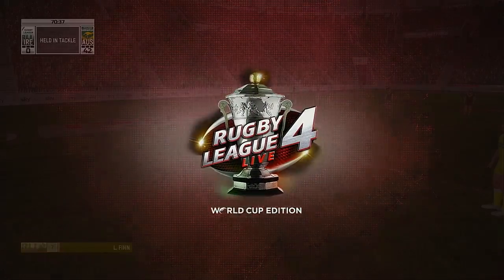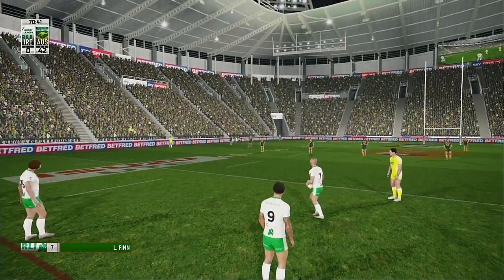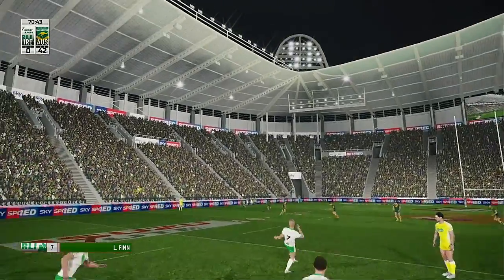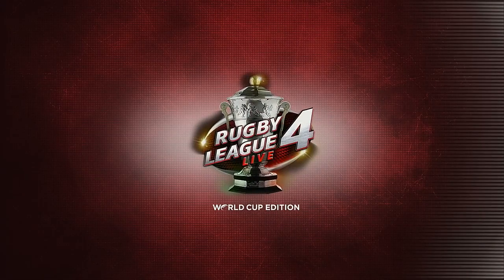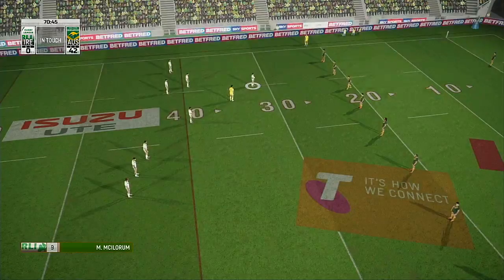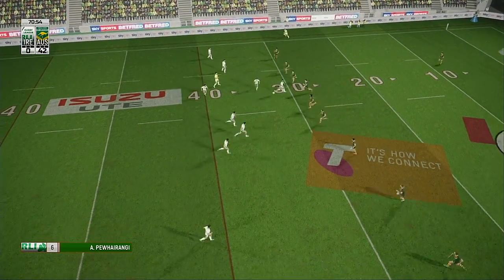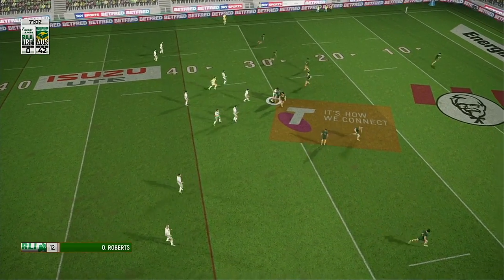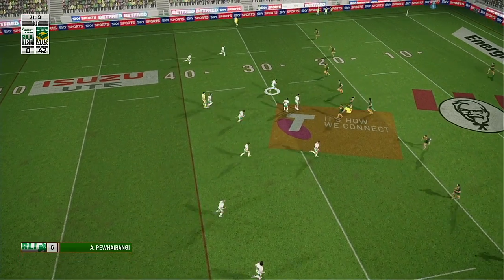Great call from the referee. They simply didn't heed the warning. We'll look to get this downfield from the penalty. And into touch it goes. Restarting play with a tap. He surges forward. Right, he's tackle one.